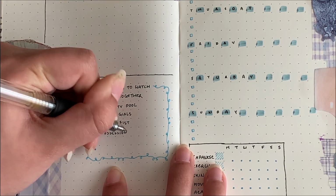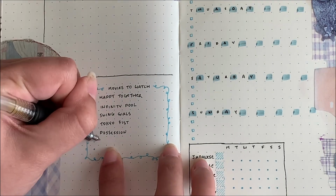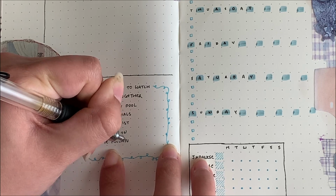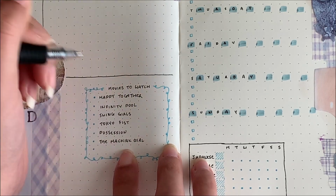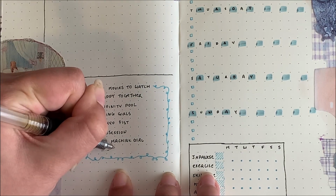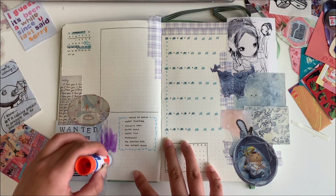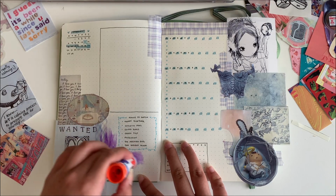adjacent. I've also really wanted to watch The Machine Girl just because I hear it's so campy and so good. And then also The Golden Glove because I like to pretend that I don't watch only schlock and that I actually do have decent taste when it comes to watching international films.